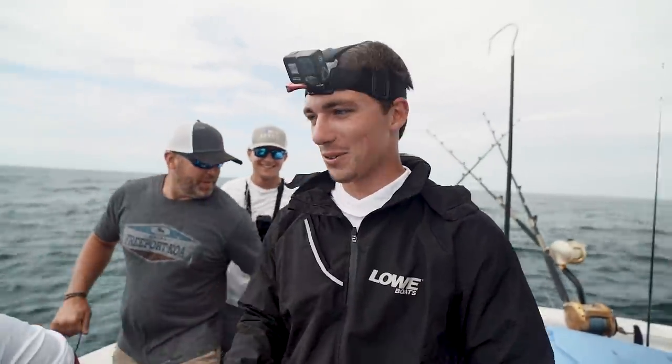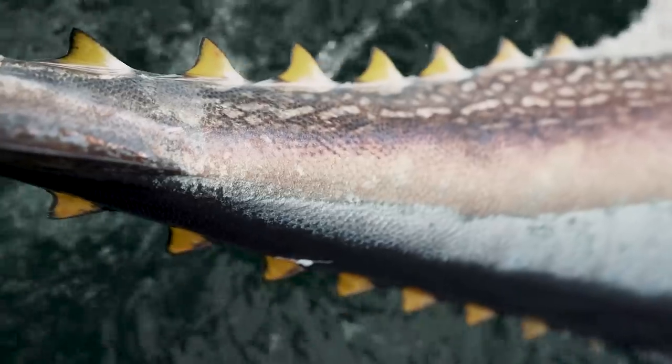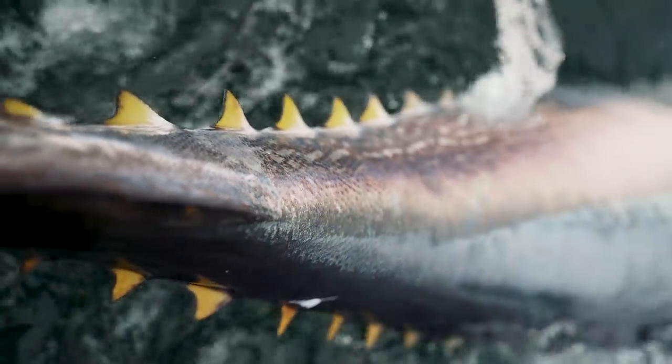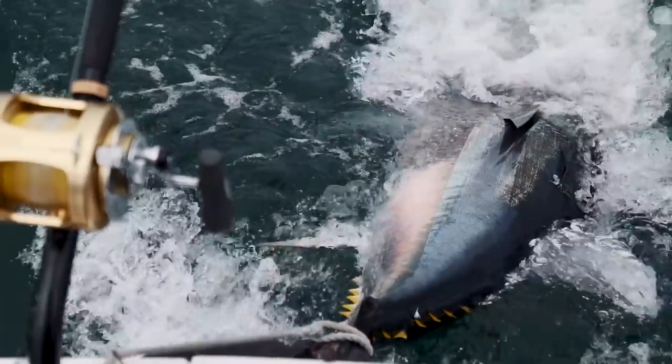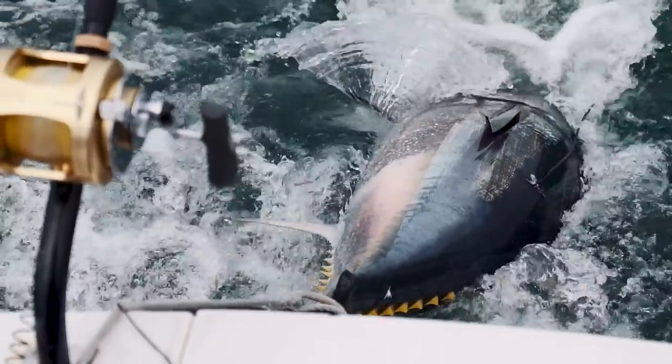Dude, it's just so unpredictable. I mean, these fish are some of the most cunning, powerful, crazy fish that you can encounter out in the Atlantic Ocean, or just the ocean, period. And here you are with one right in front of you. It's such a good feeling to dupe one of these fish. Again, it takes a whole team to make this happen. Huge shout out to everyone on this boat.